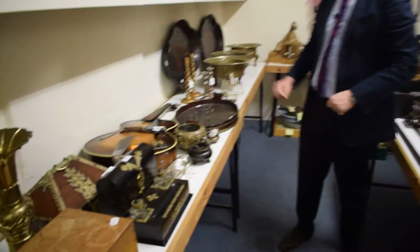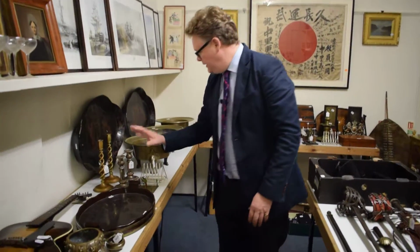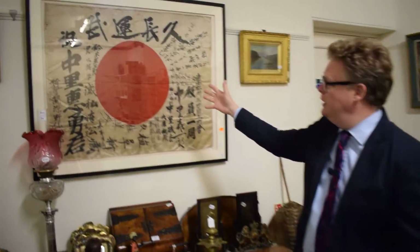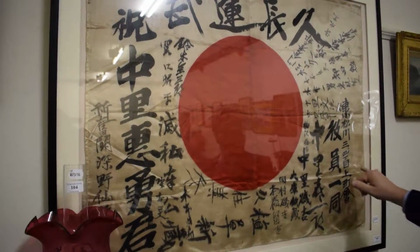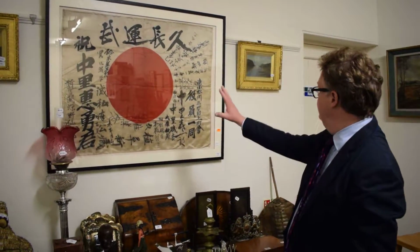Over here, more. We've got a Hofner guitar, which I'm not going to pick up. I'm not going to attempt to play it because I can't. We've got metalwares up through here. We've got a Japanese good luck flag, a silk one, Second World War period. This has come from a collector over in Rochester in Kent. We travel far and wide, seeing and advising clients and collections.